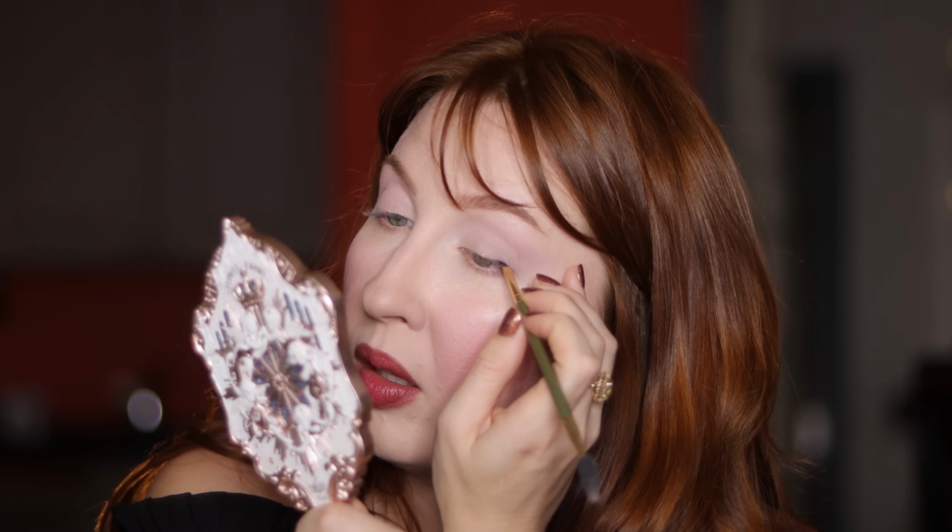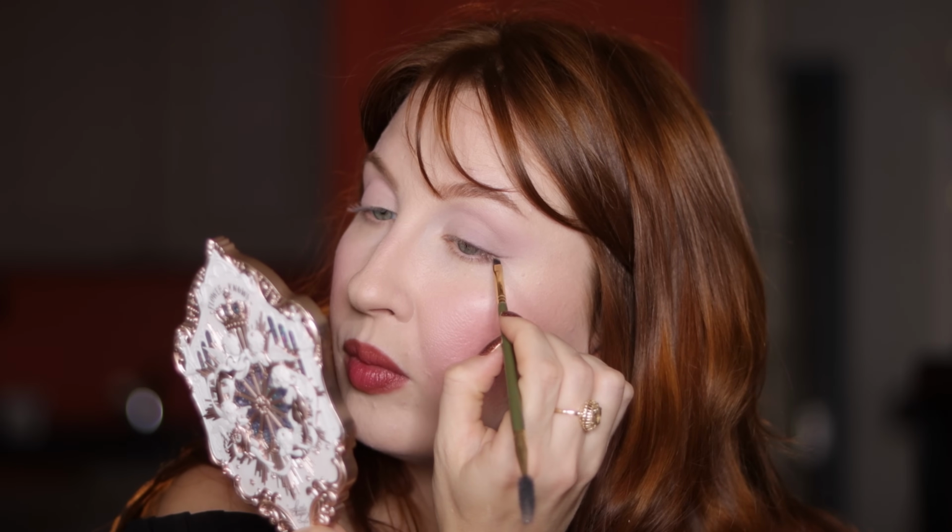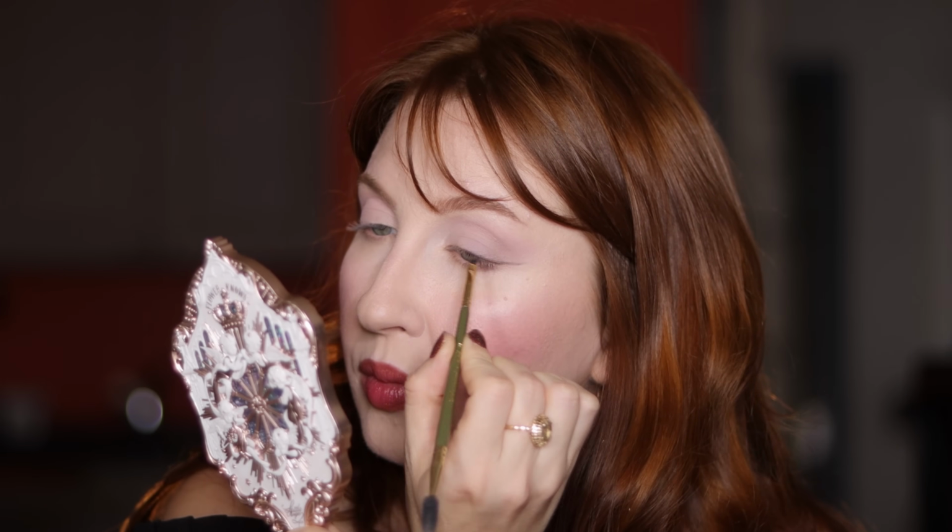I'm going to take the darkest shade from the Venus Trap palette and use that as the subtlest bit of liner. So just wedging it into the lash line. And then dragging it out. Then a touch of this gray in the crease, just a little bit.